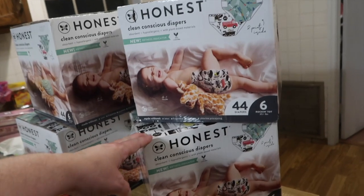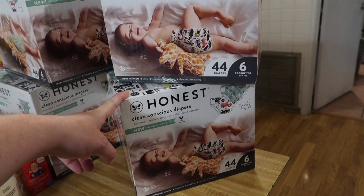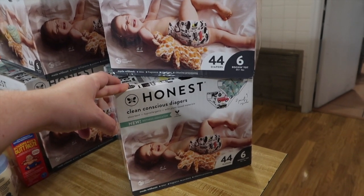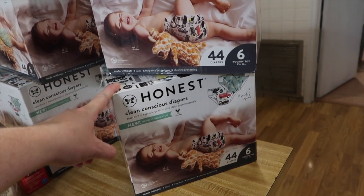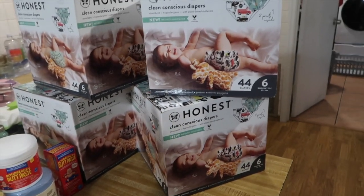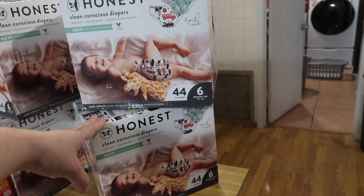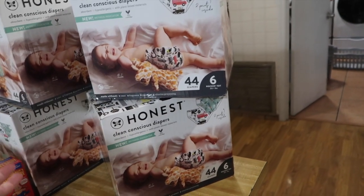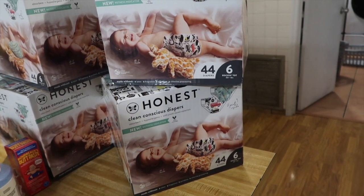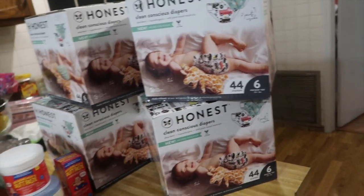So we have 2 already, but these are 4 boxes of 6s. So we'll have about 5 or 6 boxes. And then he wears the Honest overnights and 6s at night. So this was one order. When you do it, it'll say spend $100. These are $25.99. So spend $100, get a $20 gift card. Once I drive through and they put it in my car, they send me electronically to my app a $20 gift card. So I got $20 off of this order.